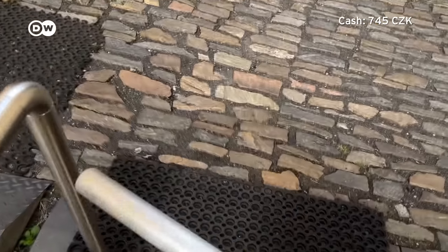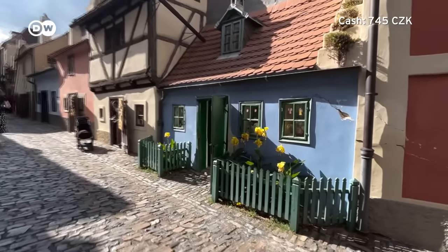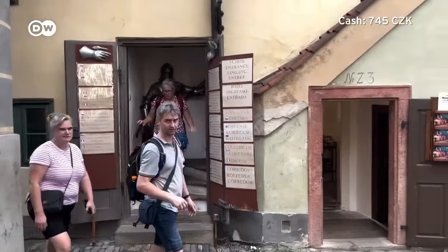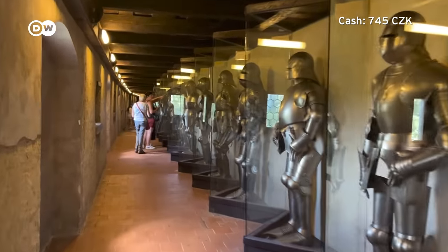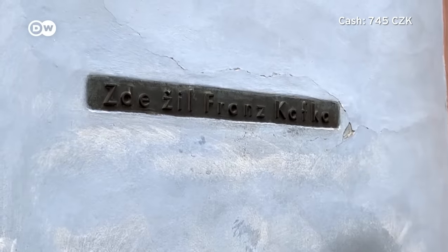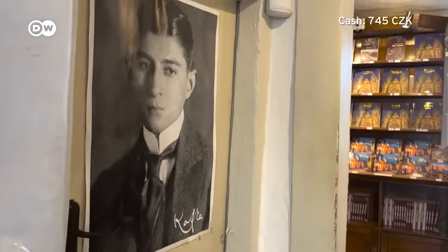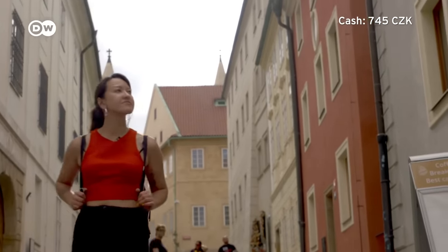And the Golden Lane, a medieval street of small homes built for the guards of the castle in the 16th century, one of which has an exhibit full of knight's armor and weaponry. Later, the Bohemian novelist Franz Kafka lived here in house number 22. Now I'm going to show you something very special.